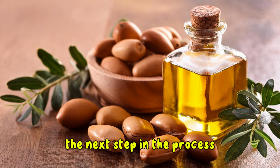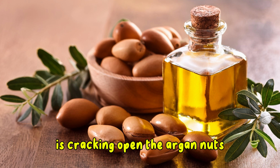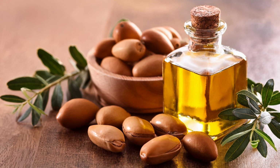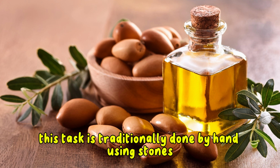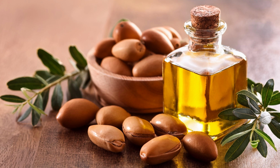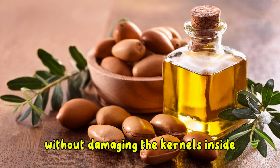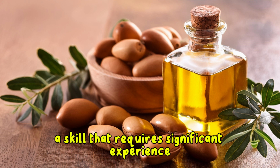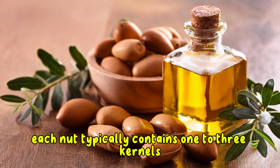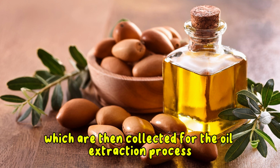The next step in the process is cracking open the argan nuts to extract the kernels, which are the source of the oil. This task is traditionally done by hand, using stones, a method that has been passed down through generations. The women expertly crack the nuts without damaging the kernels inside, a skill that requires significant experience and precision. Each nut typically contains 1 to 3 kernels, which are then collected for the oil extraction process.